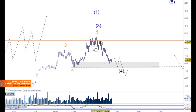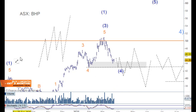Just give me a look here. So 1, 2, 3, 4, 5 and 5. Yeah, it could play out. It could play out longer as well. It could be something like this here. So you'd need to be prepared to take the rough with the smooth here and look at this as another buying opportunity once we get it sorted out.